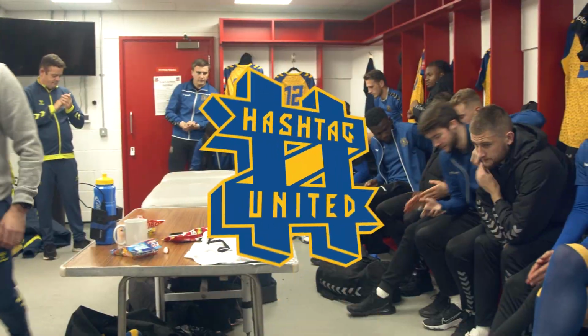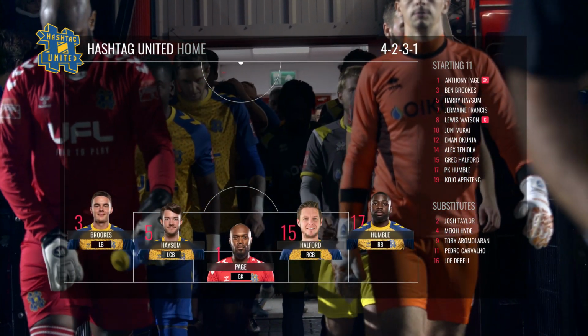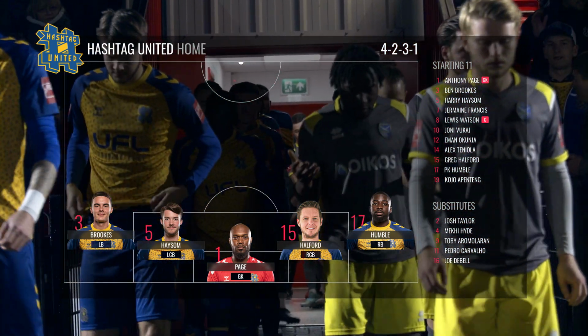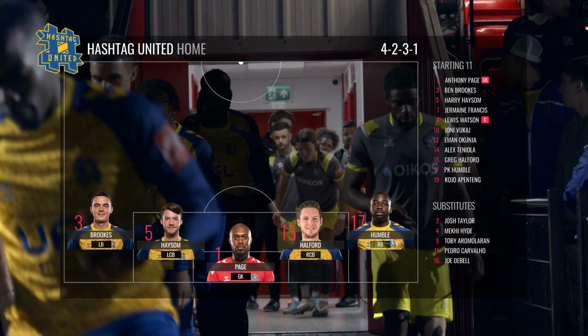Let's go. Come on. So as it's cup action tonight and it's only 48 hours since our last game, as you'd expect, there's a couple of changes. One of them being Pagey back in goal. Halford and Haysom, though, stay the same at centre-half. Brooksy keeps his place at left-back. But get this, PK Humble is playing right-back. Waldridge unavailable. Billy Willis still injured. Let's see what PK can do in defence, shall we?